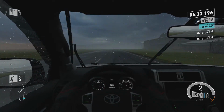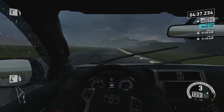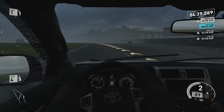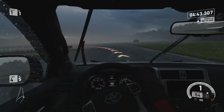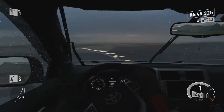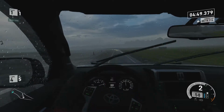That's a big improvement at 1 minute 26.620. Still got plenty more, well, at least 2 more laps obviously, to improve further on that.